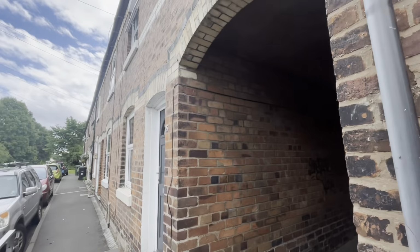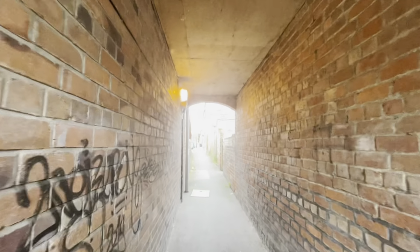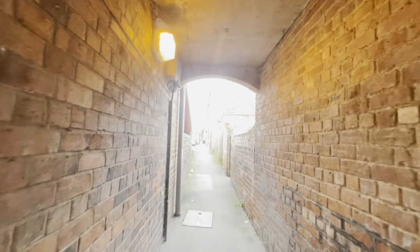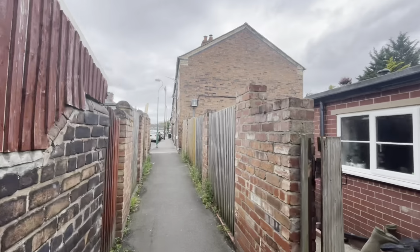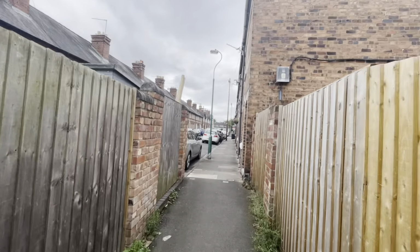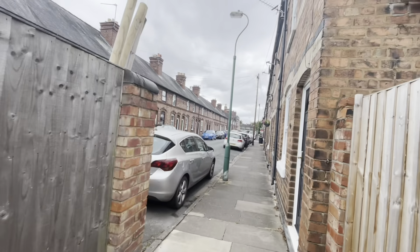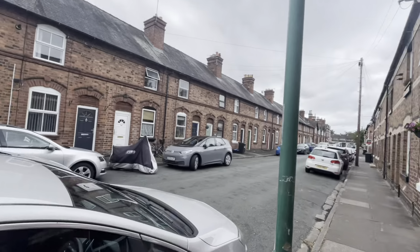Yeah, so we're just coming off here and we're going to make our way back up to the main part of Bellevue. But would you say this counts as a shot of Shrewsbury? It probably doesn't, because we're outside of the town centre. And it leads up into what I assume was railway workers' cottages. Or maybe not, but just built around the same time.